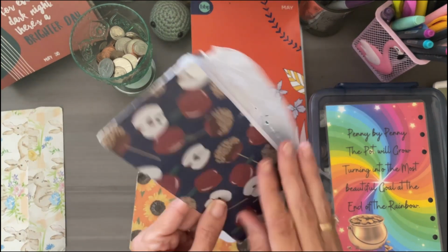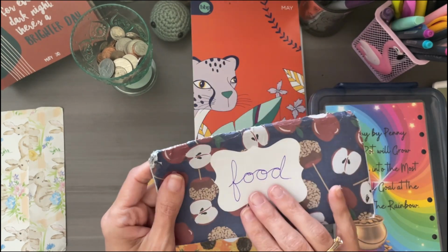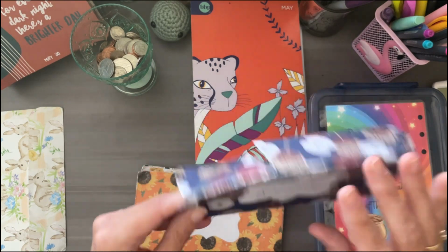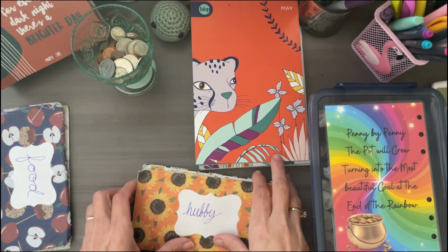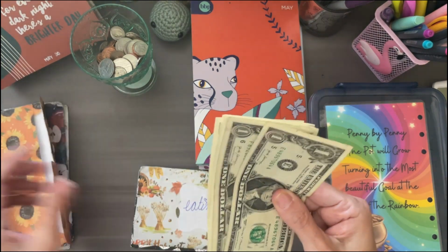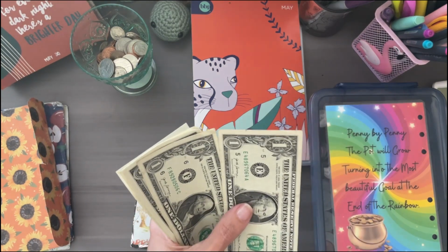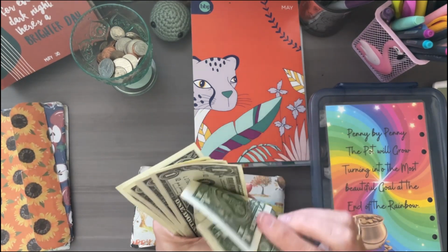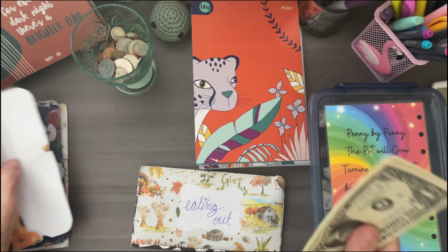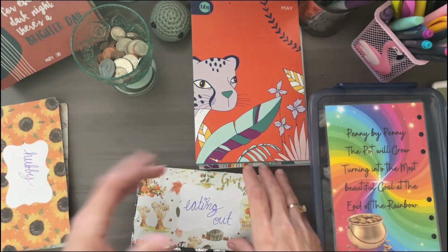The food is empty. The food is going to be refilled, which I need to make new envelopes so badly. But our food is going to be refilled on the 1st. And then the rest of these envelopes are on the 20th. So this is my hubby. He has been working on a startup business, so I donate 100 to him per month. And left over right now, we have 1, 2, 3, 4, 5, 6, 7, 8. I feel like that's off. Oh yeah, I think this is refilling soon. I can't remember, but there's 8 in there.